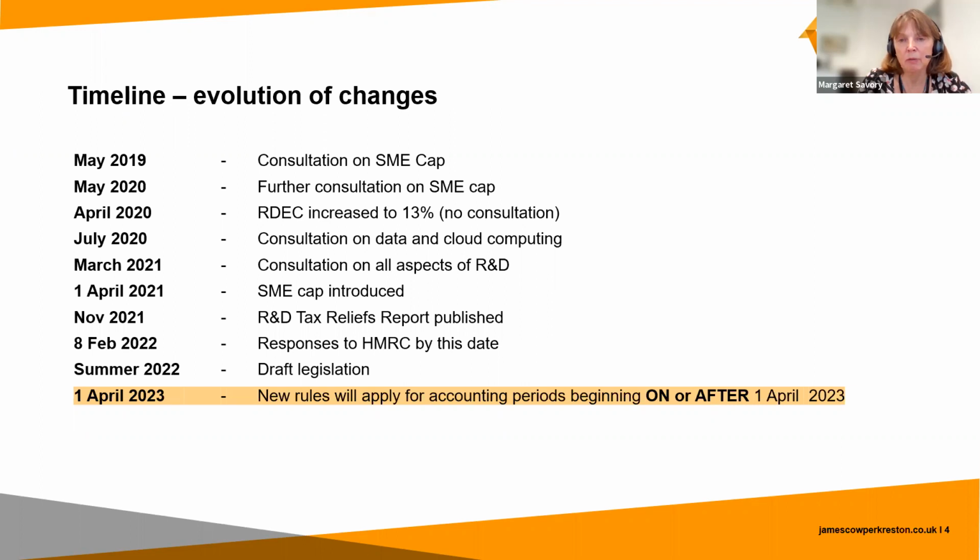It's not that the rules are coming in on the 1st of April, it's for accounting periods beginning on or after the 1st of April 2023. So this is a clear planning point to be aware of. For example, if you have a 31 December 2023 year end, your first year in the new rules will be 1 January 2024.